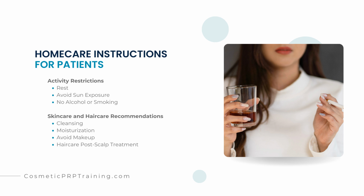Avoid sun exposure. No sunbathing, no tanning beds. The treated skin is vulnerable. The last thing you need is pigmentation changes from sun exposure. Remind them to avoid direct sunlight for at least a few days and wear sunscreen when they go out.